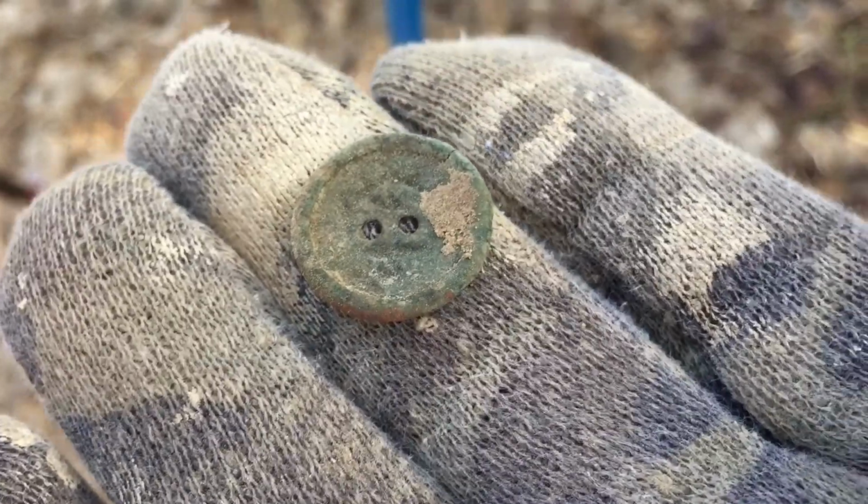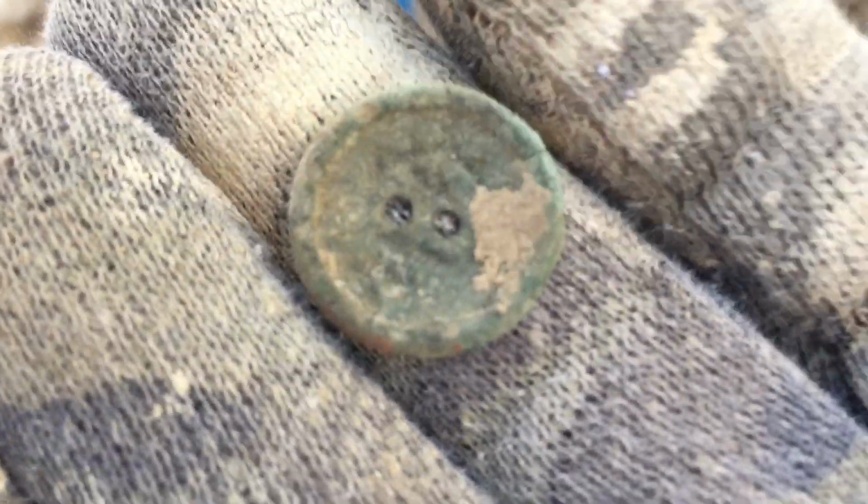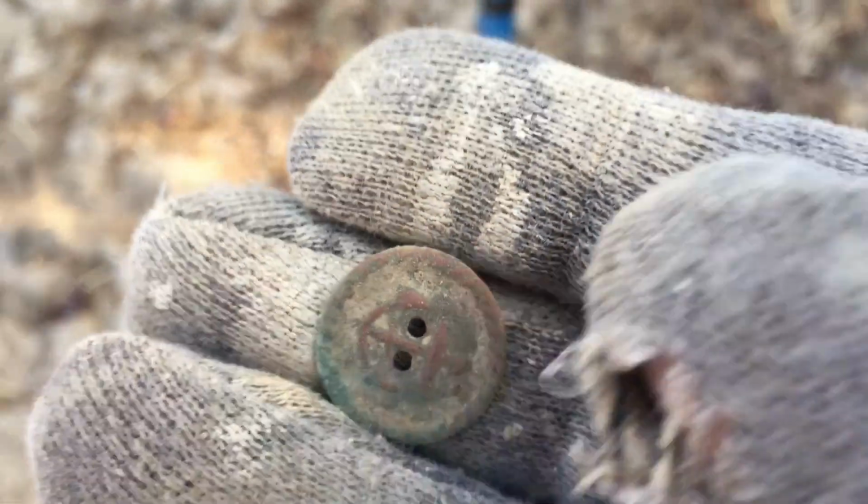Yeah, that ought to clean up nice. Nice green on it, green patina. I ain't never found one of those. Me neither. Run that coil over it. What's it saying?